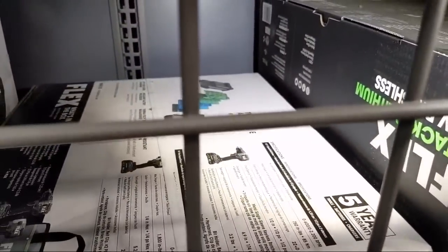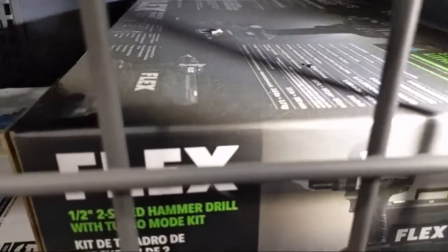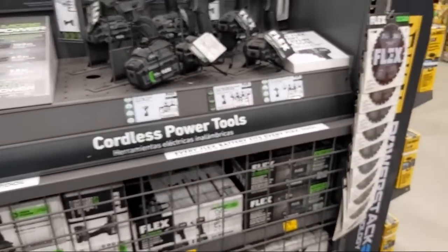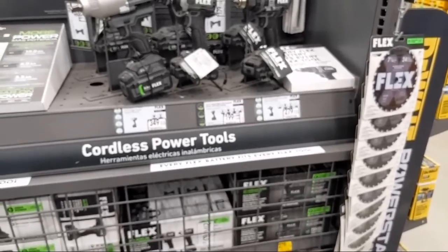Let me see. Where does it say what's included? I'm trying to do my best, people. So it says half-inch hammer drill. I'm not seeing it. If you all want to know, smash the like button, and I will get more information about that. I gotta see what's included. Maybe some of you know what's included in there. Tell me what's in there.